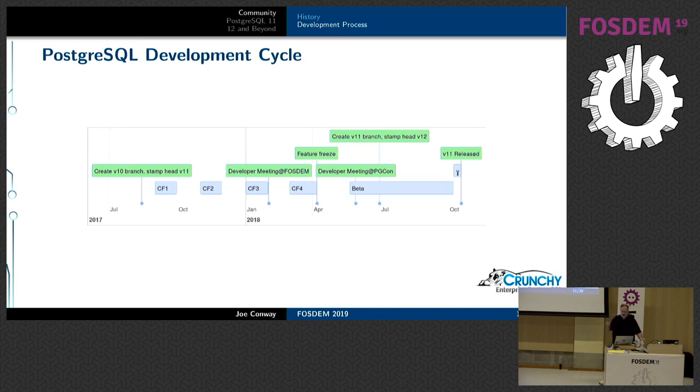Sometimes it works, sometimes it doesn't. This picture is to show you what a typical Postgres development cycle looks like. I don't know if this is readable in the back of the room, but at some point in the August timeframe last year, in 2017, we branched a stable branch for Postgres 10. When that happens, we open up development on whatever's going to be next. In this case, it would have been Postgres 11. So all the new development starts.